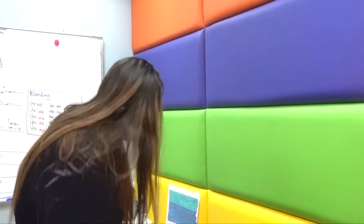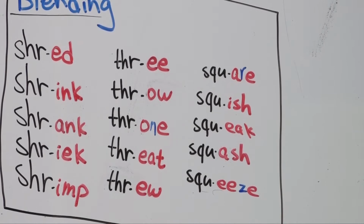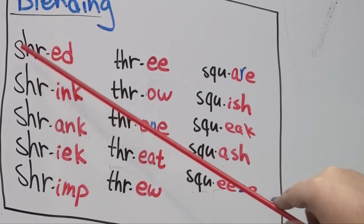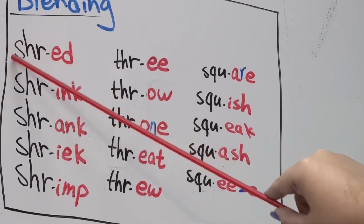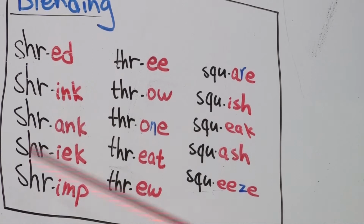Now we will be doing some blending. Okay, everyone, let's do some blending before we start. So let's start with this. 1, 2, 3. Shur, ed, shur, ed, shred. Make them friends, okay?